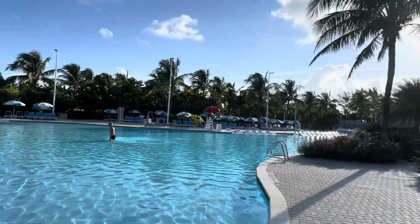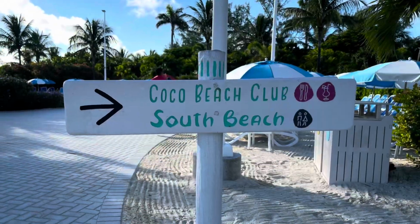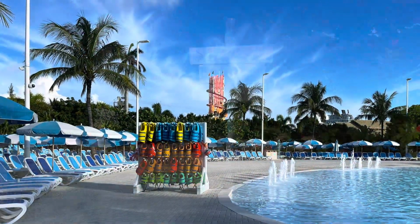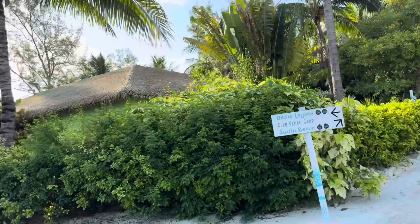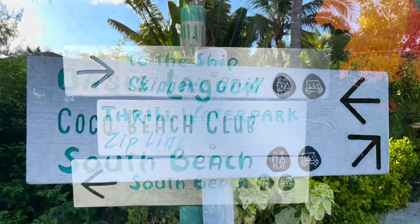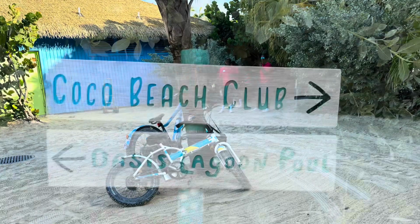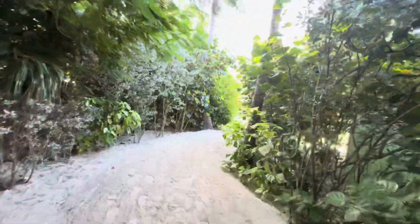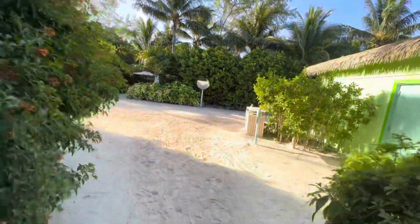They had several beaches, pools, a lagoon, so many places to hang out that were free with our cruise. There was a charge for the water park, the zip line, and a few other things, but most things were complimentary. Coco Cay is one of the Berry Islands, and it's located 55 miles north of Nassau. You look for shady spots to walk on the island because it's super hot in the Bahamas.